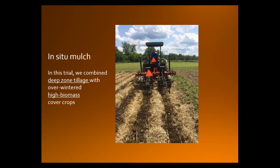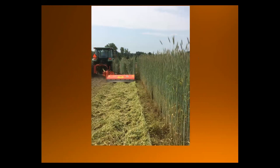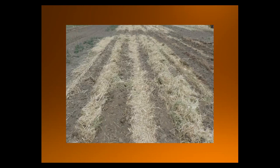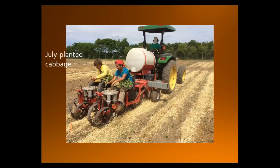What we're looking at is figuring out ways to grow high biomass cover crops in place. I'm not going to spend more than a second, but we grow very high biomass winter rye, oftentimes rye and vetch, mow it like this with a rotary, with an offset flail mower, and then move it to the side with row cleaners, and we can use that mulch and grow vegetable crops in it. I'm really glad somebody asked that, and I got a chance to show these last pictures. This is some of our more recent research, and I think it's a really intriguing direction to go in.